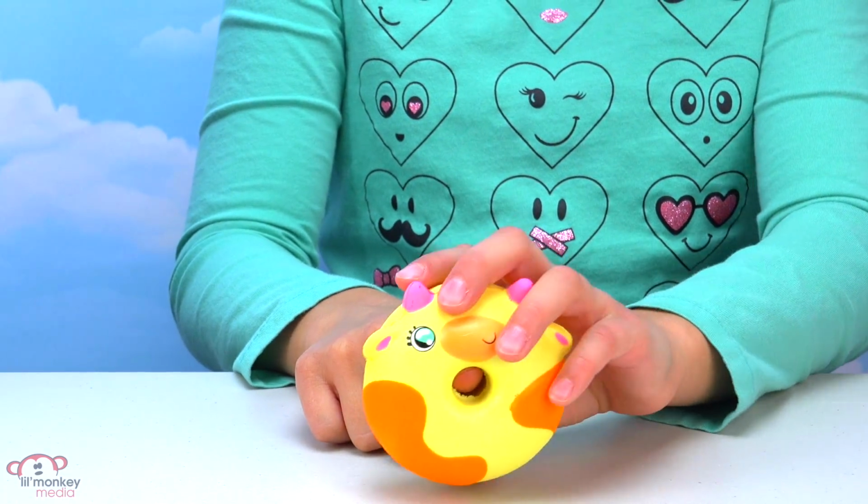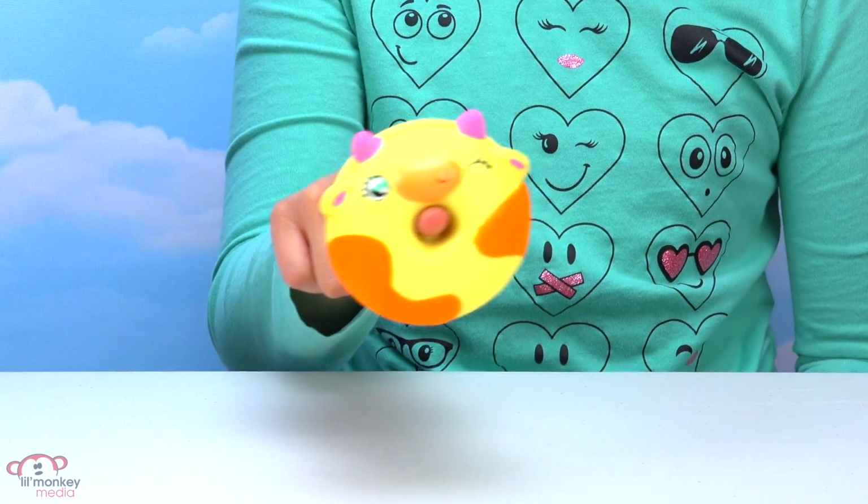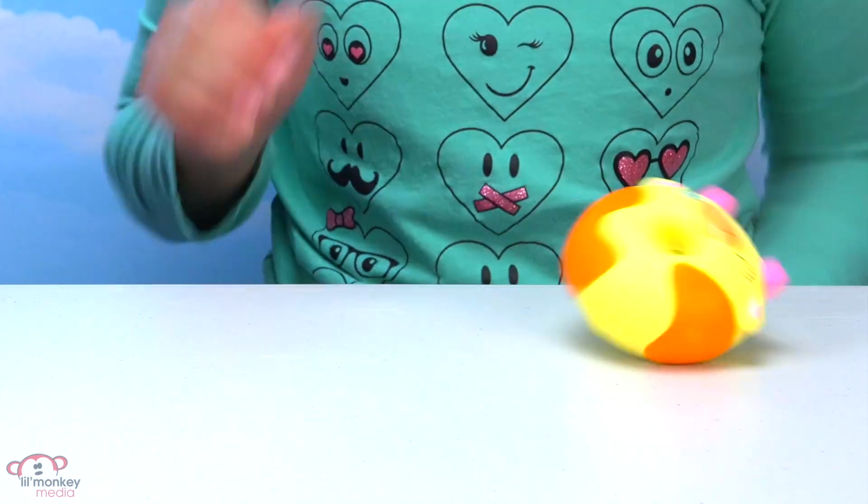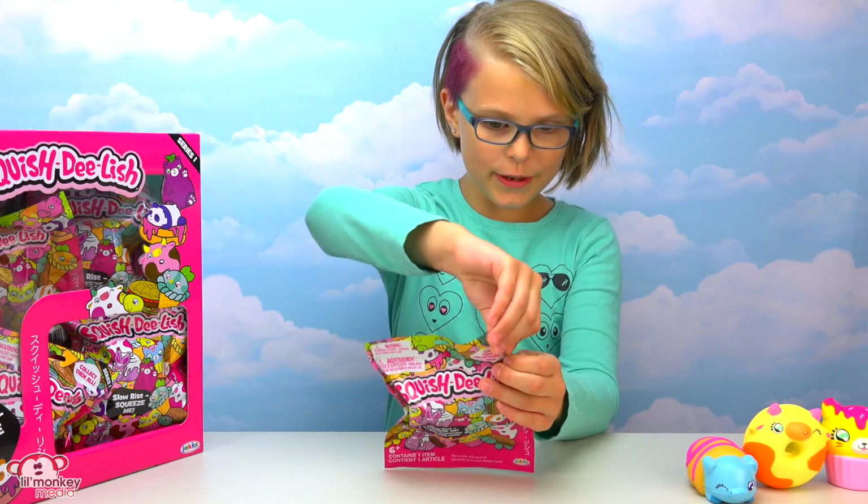I always like to do these with the squishy donuts. I can put my finger through it and then I squish it on my finger. Moo-hoo-hoo-hoo! Whoa! Let's see who we get.